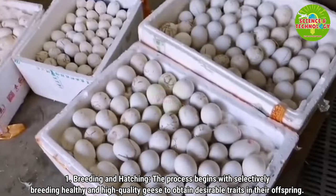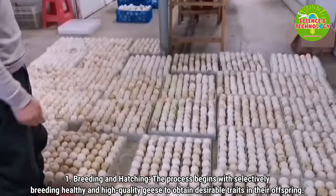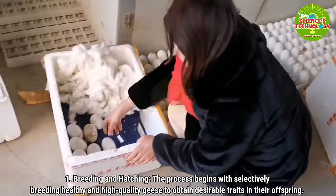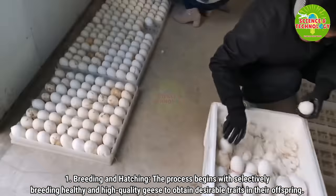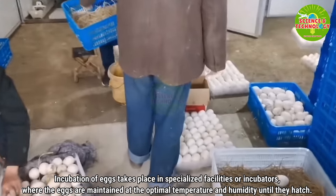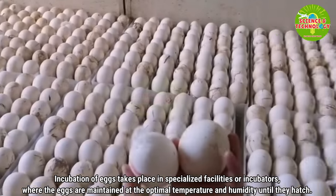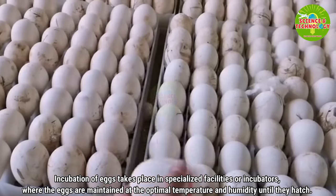1. Breeding and hatching. The process begins with selectively breeding healthy and high-quality geese to obtain desirable traits in their offspring. Incubation of eggs takes place in specialized facilities or incubators, where the eggs are maintained at the optimal temperature and humidity until they hatch.